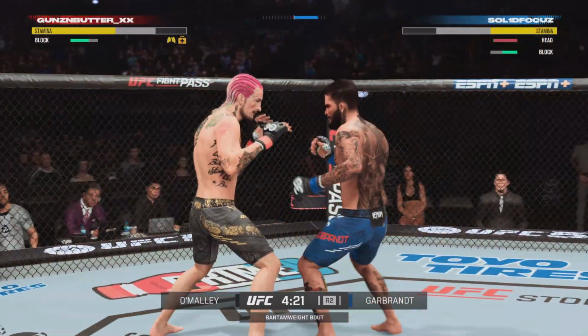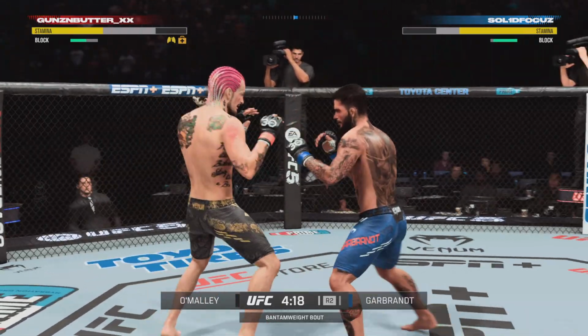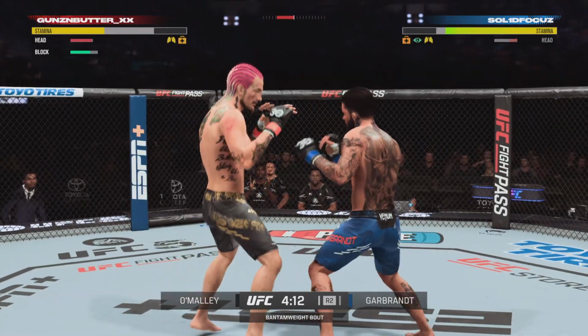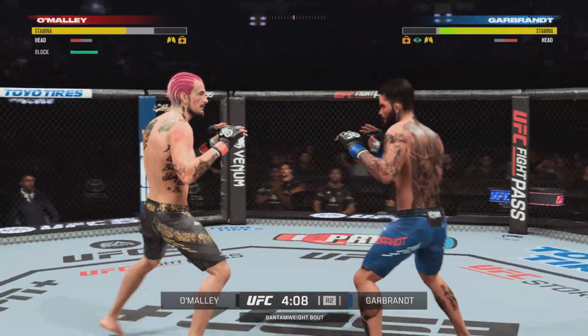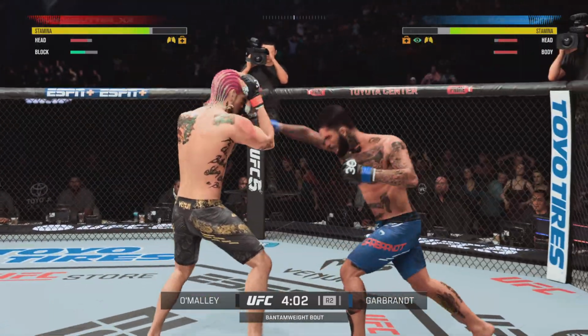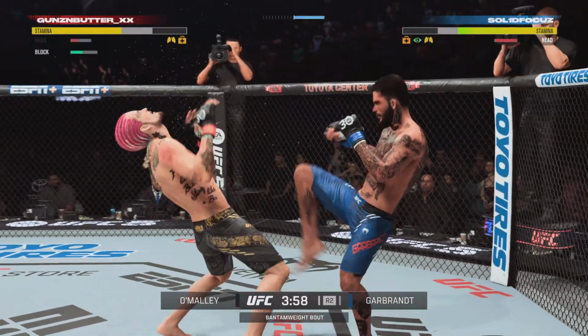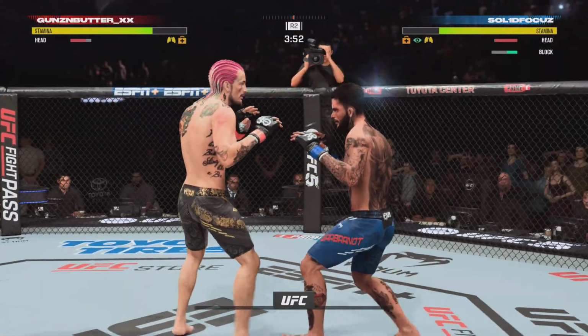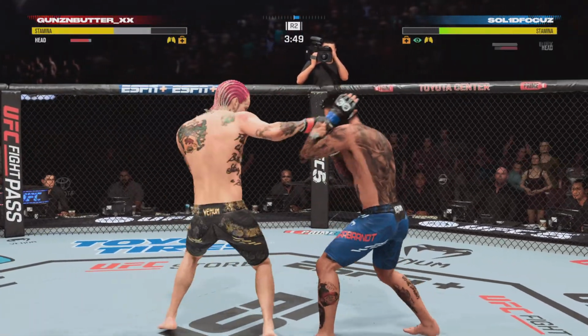High level at home. Huge strike lands there, and somehow his opponent's chin held up. His opponent's chin held up, but you do not want to be on the receiving end of those types of strikes. Oh, my goodness! All right, so you can see some swelling on the facial region now as his opponent lands yet another strike, and that one was clean.